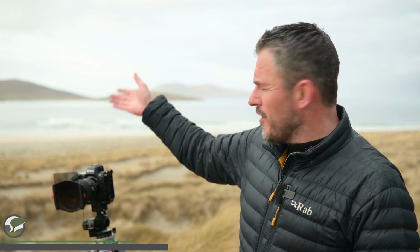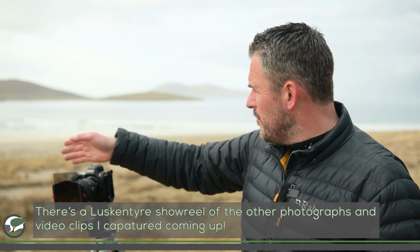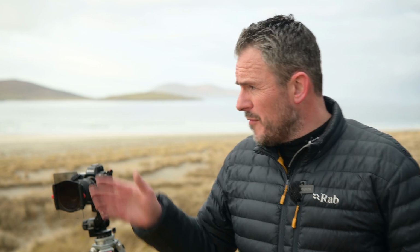There's a reason Luskentyre Beach is so popular with landscape photographers. Not only is it incredibly beautiful, but it has so many things to photograph. I've got the rolling hills there on the opposite side of the bay. I've got the sand dunes down there. I've got the golden sand, the turquoise sea, and that all pans round the corner, up to the top of the beach there, where I've got the North Harris Mountains. So there's lots to photograph. I mean, you can even go down to the beach and look for patterns in the sand.